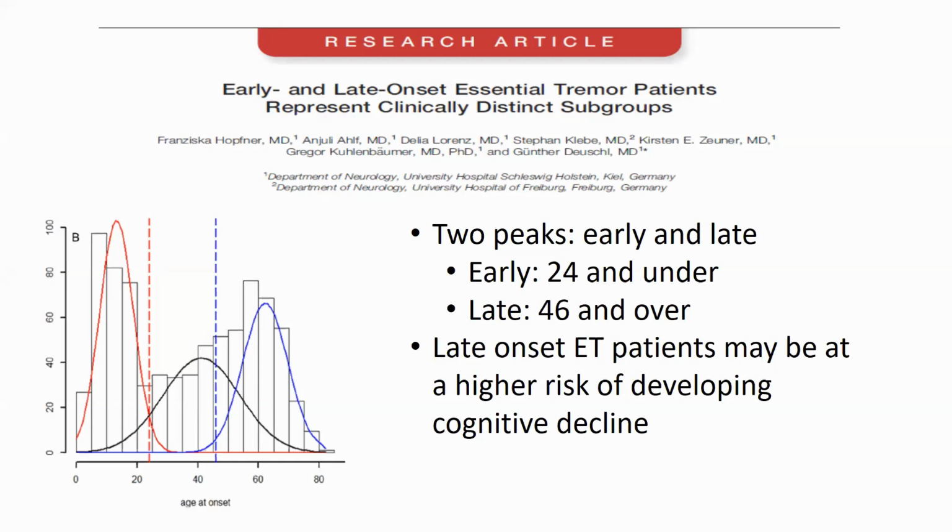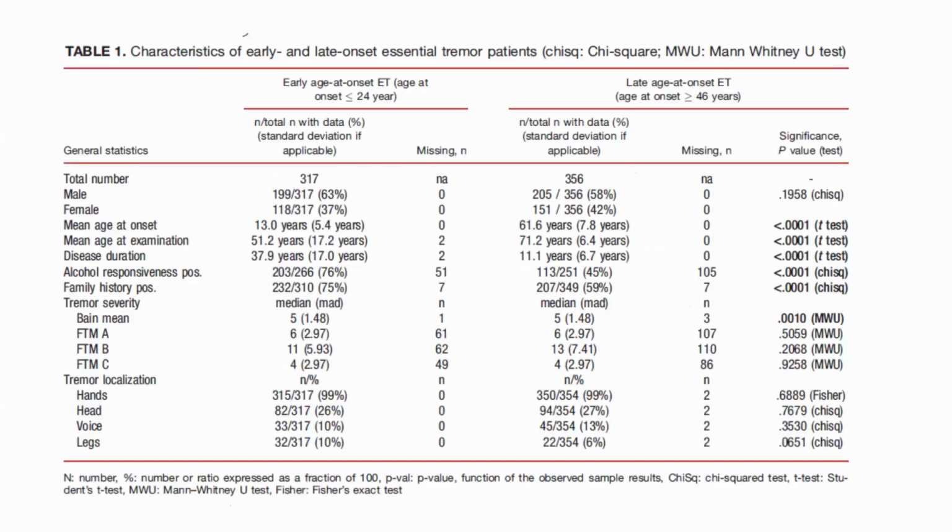And this is the paper that identified that these late onset patients might be at a higher risk for developing some cognitive decline. Other specific differences between these 2 groups, and the next 2 slides are basically just going to show the same thing. But if you look, this column on the left is the early onset, and on the right, the late onset patients. Early onset patients are more likely to report alcohol responsiveness, so 76% in early versus 45% in late. And similarly, the early onset patients were more likely to report a positive family history compared to the late onset patients.